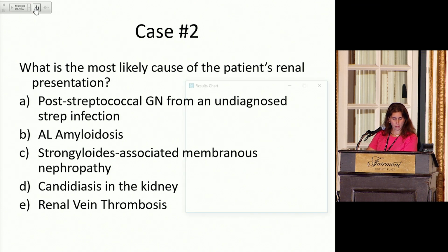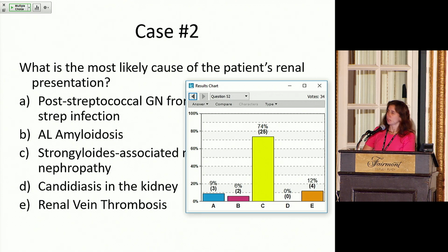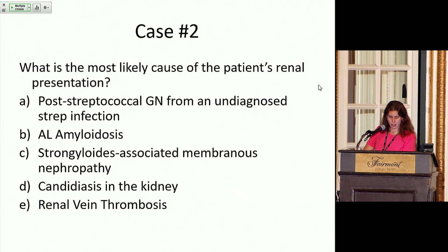Okay, let's see here. So yes, I think most people got this one right. And I bring up this case less as a diagnostic dilemma and more as something that we really should be aware of, especially in patients who we will immune suppress, either for transplant or for other issues. Because in this case, and I'll show you the biopsy on the autopsy, he had strongyloides-associated membranous nephropathy.